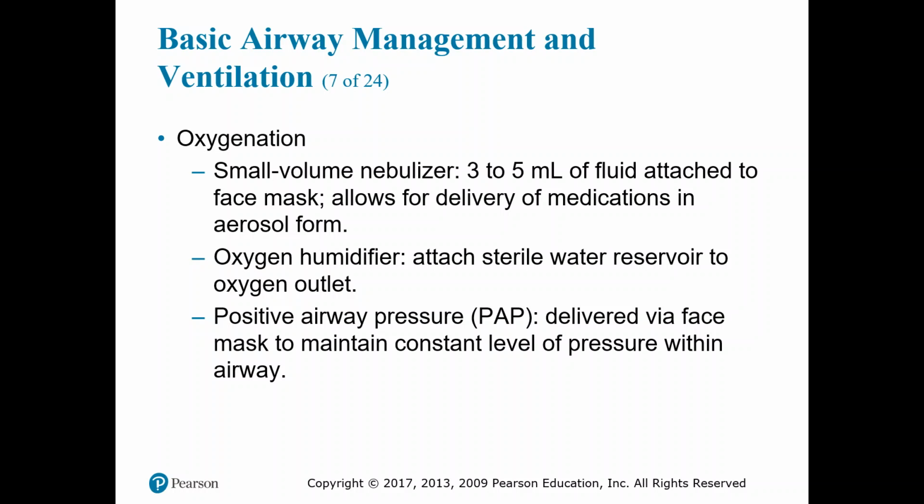Oxygen is the usual carrier, but air occasionally is used in COPD patients. Unless your trucks have medical air on board, I wouldn't worry about it. Some services have medical air compressors on their trucks, and you could use that in place of oxygen. However, if your patient needs oxygen, this is another way to add oxygen while delivering medication as well. There's a heliox or helium oxygen mixture that can be used in patients with upper airway obstructions.